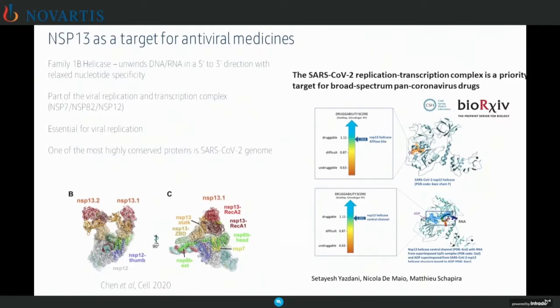It works on DNA and RNA. So I think in the cellular context, it's probably doing RNA, but certainly in vitro studies, it seems to have more robust activity on DNA. It's part of this replication transcription complex along with the polymerase NSP12. And importantly, it's essential for viral replication. I'm not going to go into too much detail on what it's doing in that complex, but as far as a target for antivirals, it's believed to be essential for viral release.